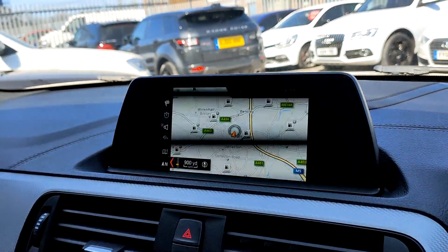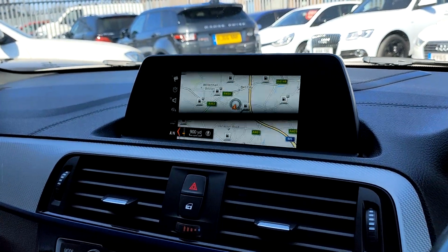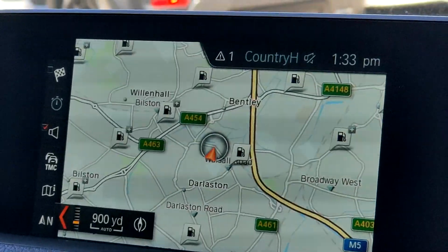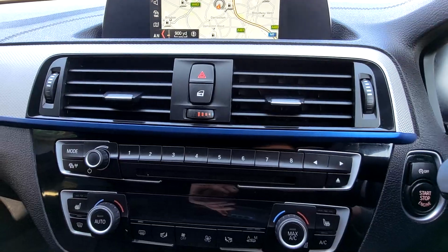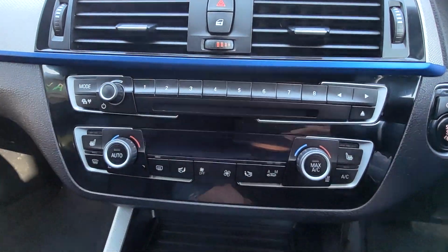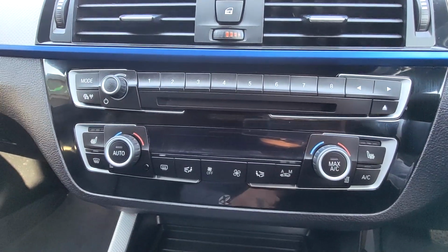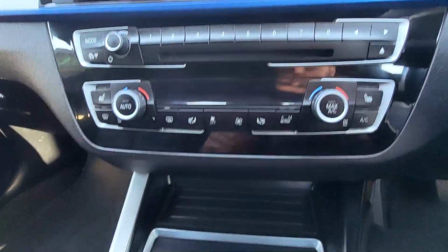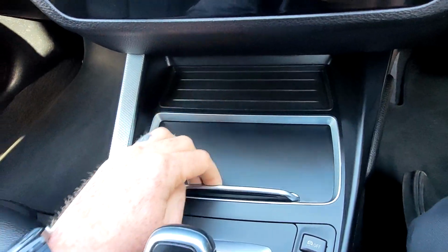As you can see, you've got the standard satellite navigation. Please ignore them lines, that's just my phone. It cannot cope with being close. As you can see, when I zoom in, there is no trouble with that at all. Moving now, you've got your blowers, you've got your mode, you've got your buttons for your stereo, and you've also got your air conditioning, which needs no introduction and we don't need to dwell. You've also got your option here for heated seats. Moving down, you've got sufficient storage, a 12-volt charger.